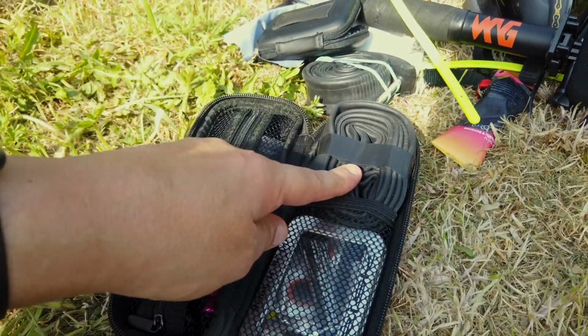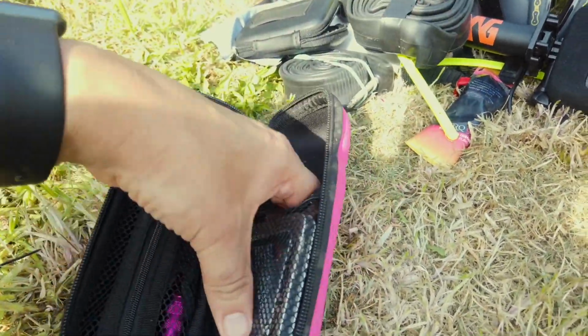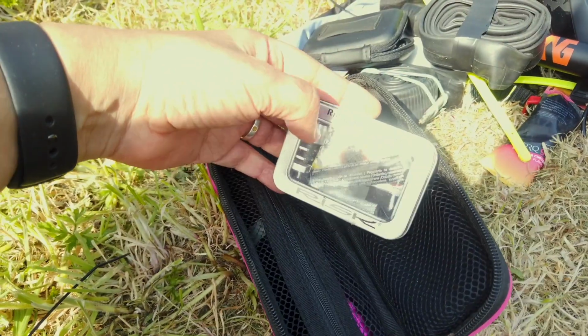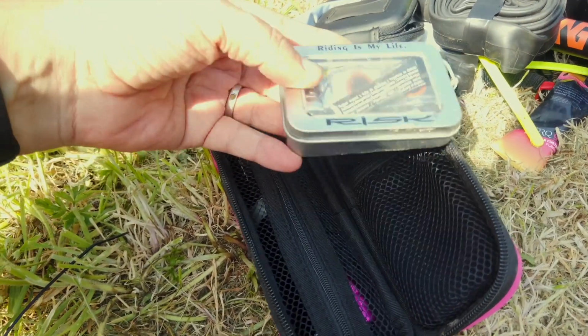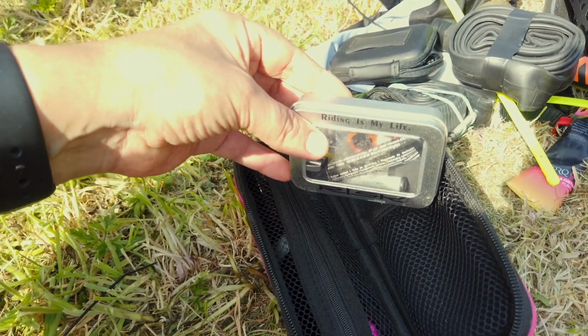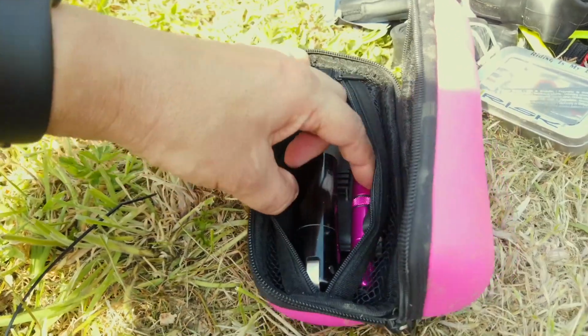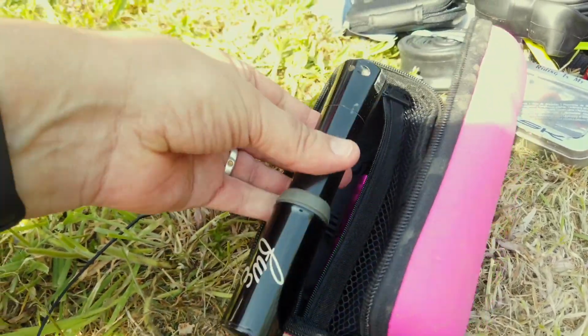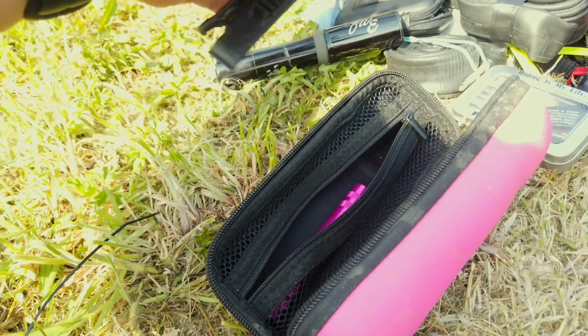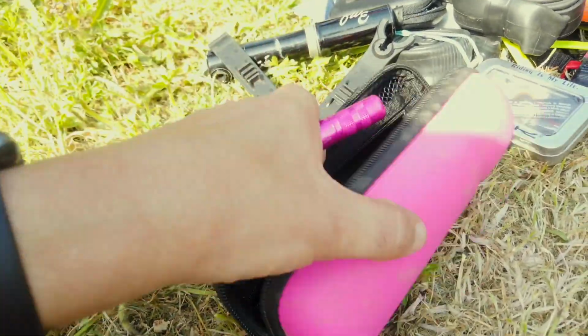So I've got a second tube. I have this little tin that has got puncture patches, and there's a chain breaker tool in there as well. So that's basically just absolute last resort puncture repair kit. On this side I have mini pump, tyre levers, and something I've yet to use.